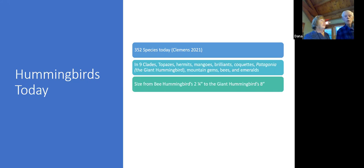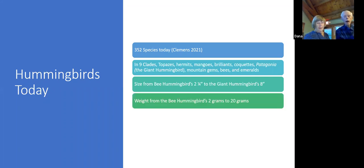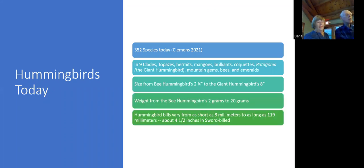Okay, we start with the size of the birds. The bee hummingbird is only 2.5 inches long, if you can imagine what it is. The giant hummingbird is 8 inches long. It's a great difference in size. And the next thing is weight. They go from the little bee again, which is 2 grams, up to the largest one, which is about 20 grams. This isn't very much when you think of it.